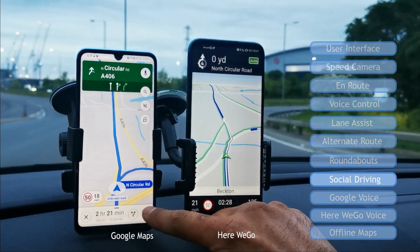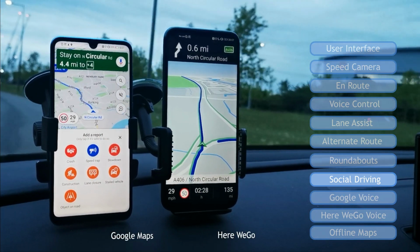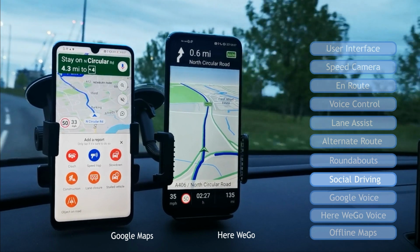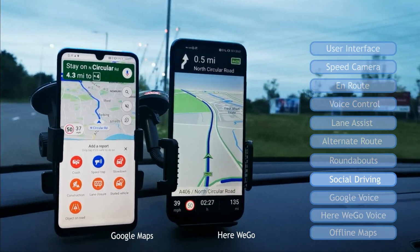Google does really well with its community-based adding a report to kind of give you more up-to-date traffic information. So you can click on that and tell Google when there is a crash or if there's a speed trap.